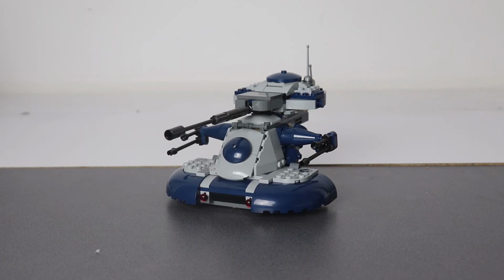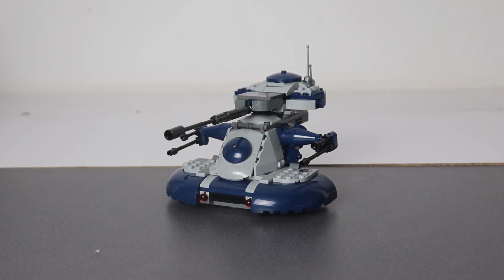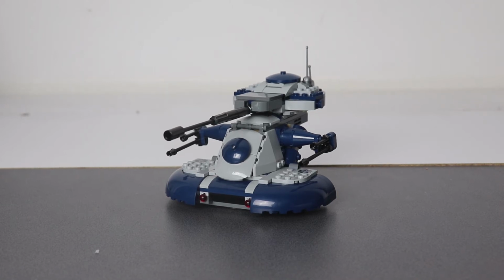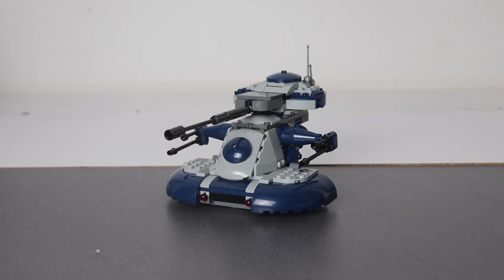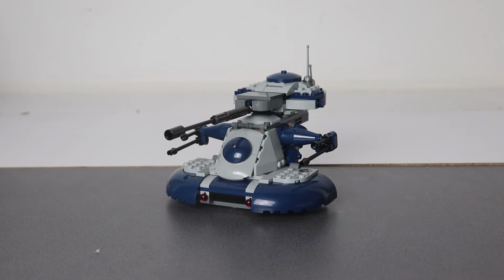But besides that, I love the idea of making the AAT a micro scale version of the original AAT. I mean, the 2015 AAT was actually a really good set. Honestly, I don't have that set, the AAT from Episode 1, but it was still a good blocky design with a micro scale despite the lack of minifigures. So this set has better minifigures and still has a good build as well.